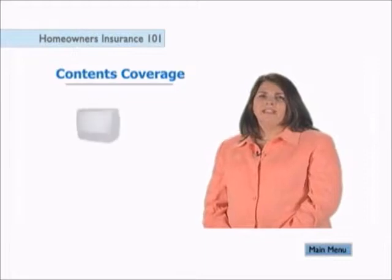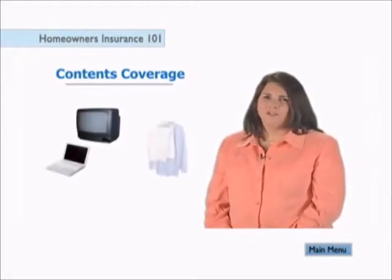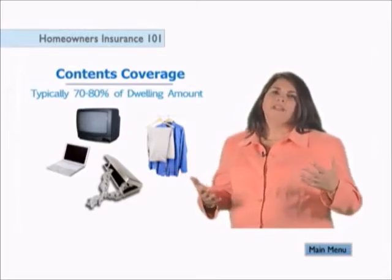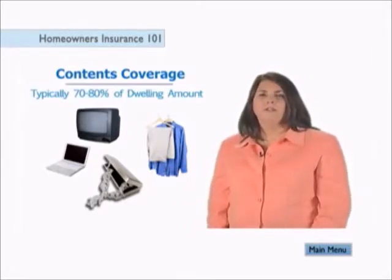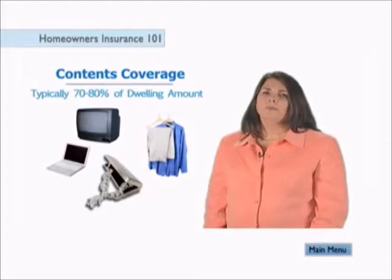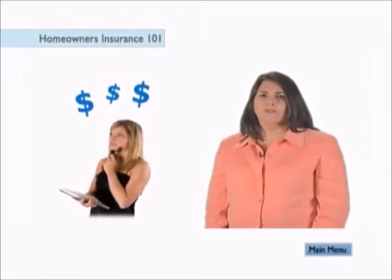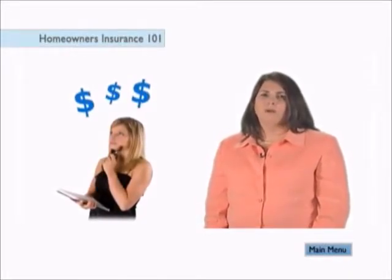Now let's focus on contents. Everything inside the home that isn't attached to the dwelling. This is typically a percentage of 70 to 80% of the dwelling amount, depending on the insurance carrier. It's important to make sure that this value is set high enough. To figure out the correct amount of the coverage, you will need to estimate what it would cost to replace all of your belongings with new ones.